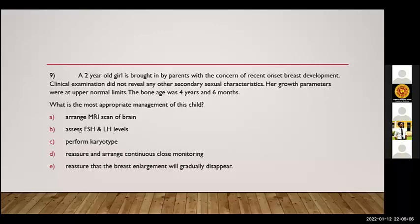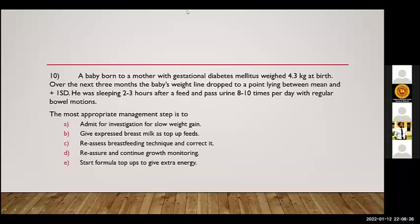FSH, LH, yes, you need to do. That will be elevated, but that is not the most appropriate. Karyotype is not needed. Reassure and arrange continuous, no. Reassure that the breast will gradually disappear? No, it will not disappear. It will keep on growing because this is true precocious puberty. Okay, we go to the last question. Yeah, A.